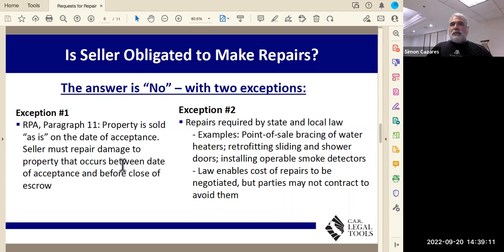Exception number 2, repairs required by state and local law. Examples, point of sale: bracing of water heaters, retrofitting, sliding and shower doors installed, operable smoke detectors. Law unable, cost of repairs to be negotiated, but parties may not contract to avoid them. So again, an illustration. Even if they are point of sale items, right? These are state laws.